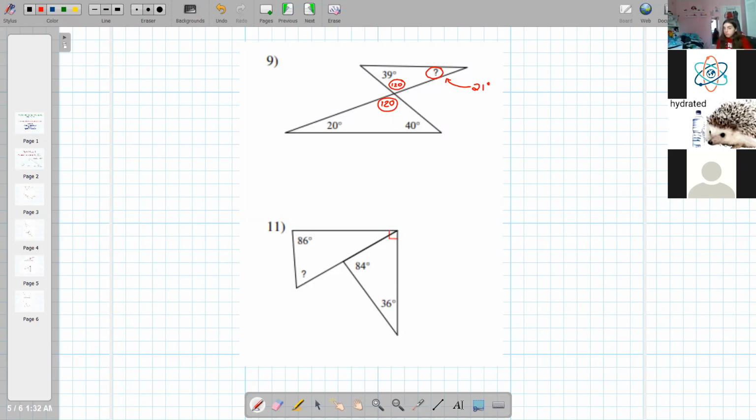Okay, let's go check out number 11. Let's take a moment on number 11. And again, if we start identifying what we need to know, we want to know this. The only way we're going to be able to learn that is if we can figure out this. And the easiest way for me to figure out that is to know this. See what you can come up with. And go ahead and give me a blue hand when you're done if you're willing to help explain it.